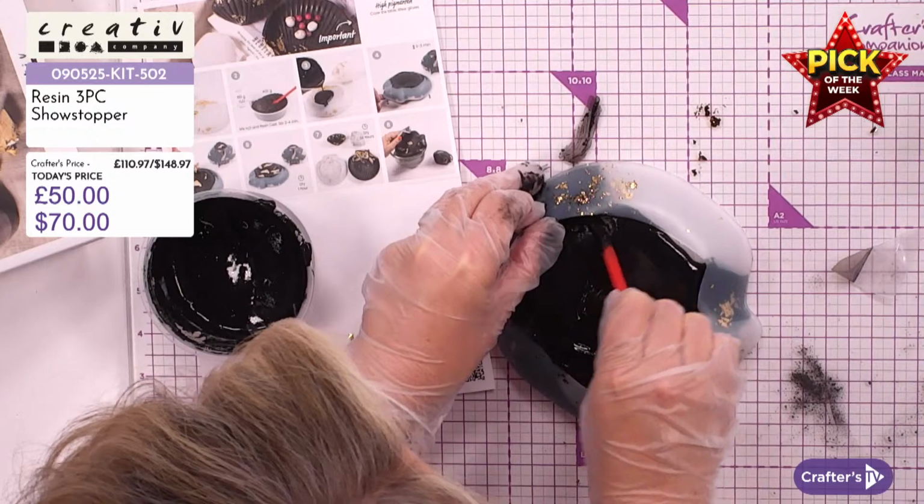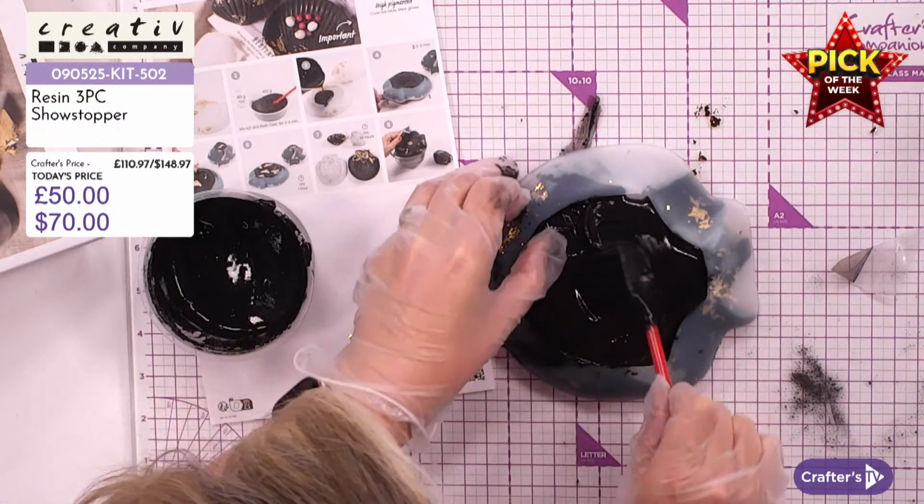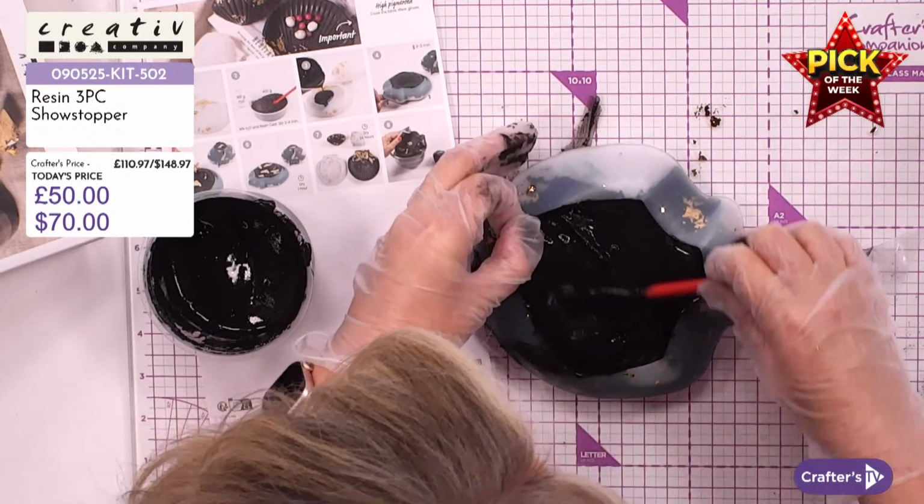But spoon. Right, so I'm going to make sure I'm getting this right into all of the corners.